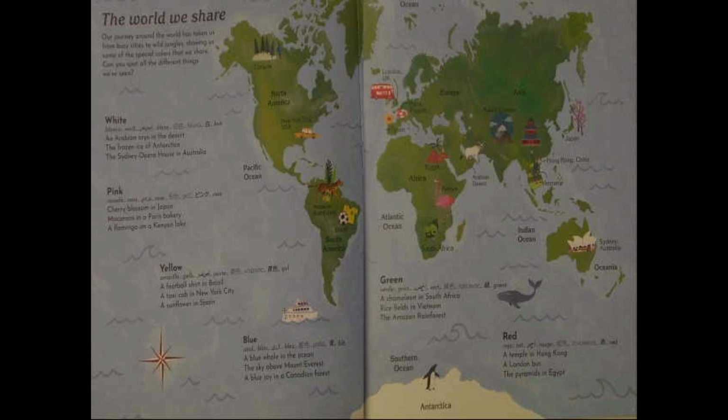So if you look at the ocean liner and you see where Australia is, it's just amazing to know that there's that much in the world that we get to experience. And then there's green: a chameleon in South Africa, rice fields in Vietnam, the amazing rainforest. And then we have red: a temple in Hong Kong, a London bus, the pyramids of Egypt. There's all those amazing things that the world has to offer us.